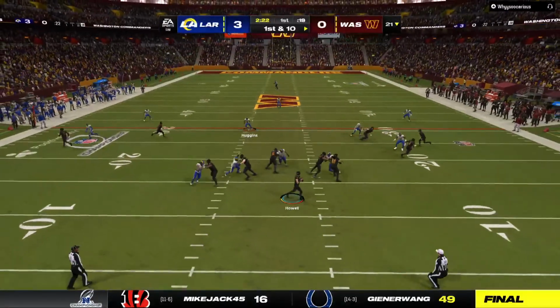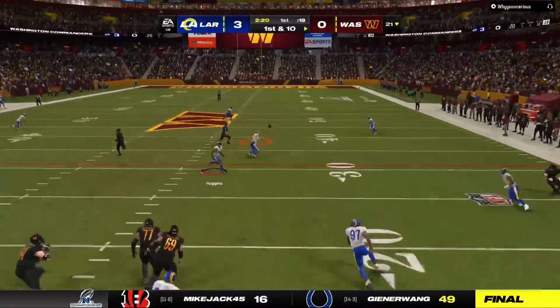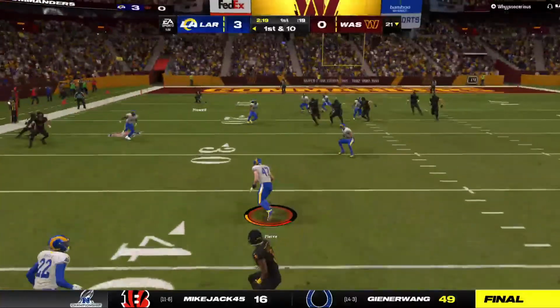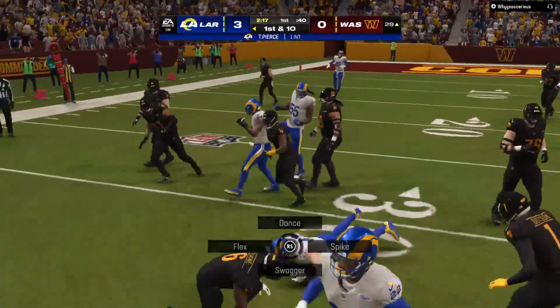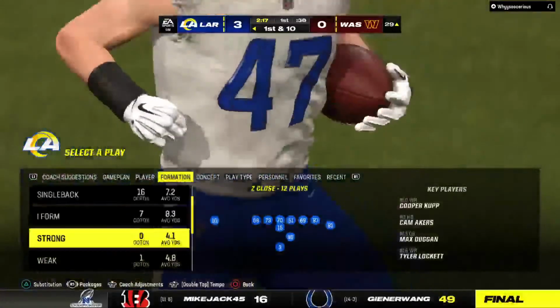They'll try and start this drive in the air, eluding the pressure right. And this intercepted on the first play of the game. And he'll bring this one back to the 29.